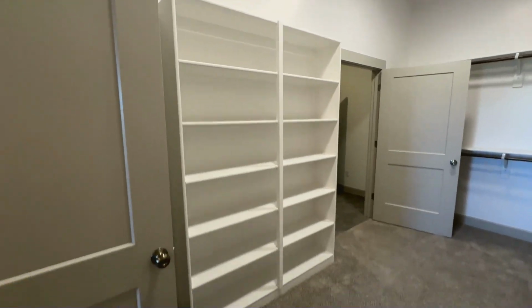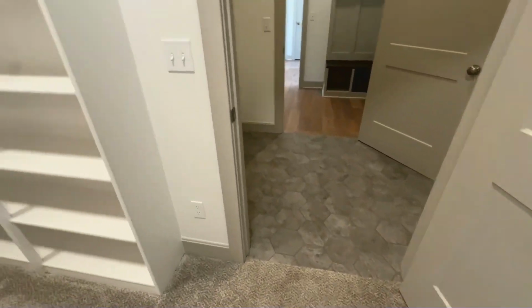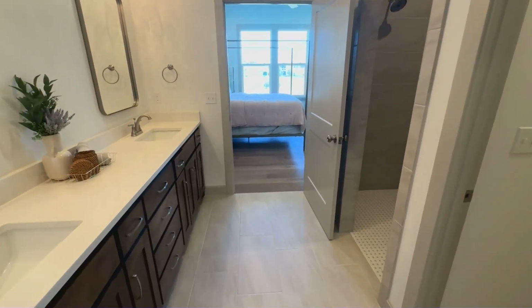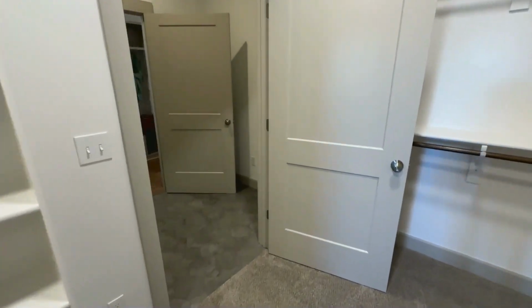You got the built-in shelves right here. And I believe this is upgraded carpet. It feels like the pad is nice and thick. And then something I should have pointed out is that master bedroom, you've got the engineered hardwoods carried into there from the main floor, which is certainly an upgrade, but one that I believe is worthwhile.